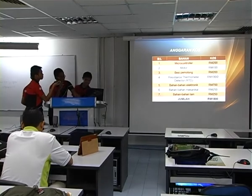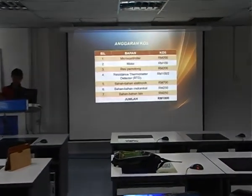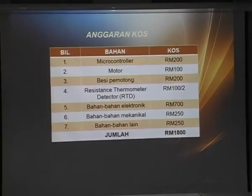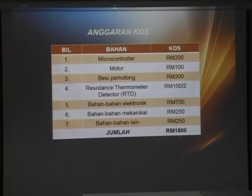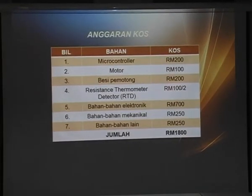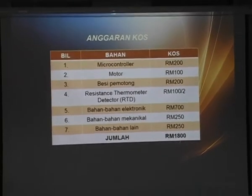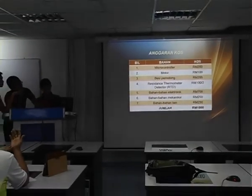Seterusnya anggaran kos. Bahan pertama, kita menggunakan microcontroller. Anggaran kos dia lebih kurang RM200. Seterusnya kita menggunakan motor, anggaran kos RM100. Besi pemotong, anggaran kos dia RM200. RTD, anggaran kos dia RM100.